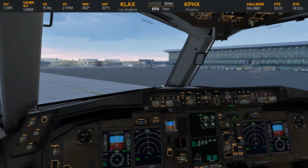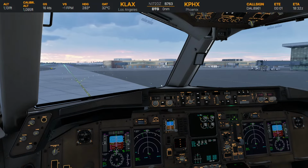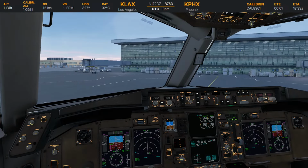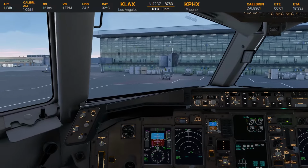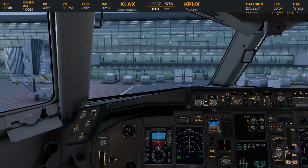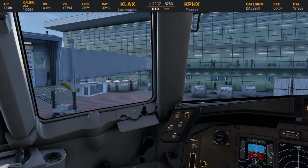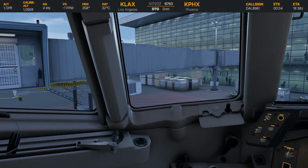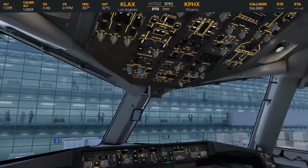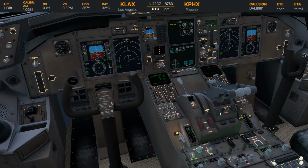Right, looks like the APU is now running, and we'll make a stop here at this gate. Let's turn off the taxi lights so we don't blind the marshalers and the ground crew. Okay, thank you very much. All right, and parking brake set. We have the APU bleed on. Perfect. And now we can kill our engines.